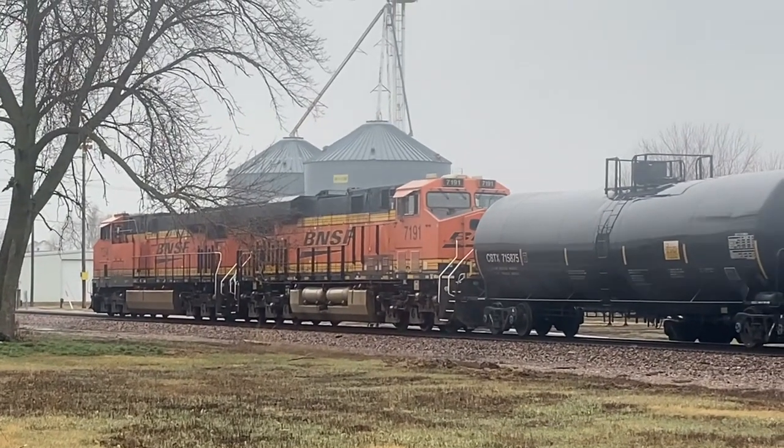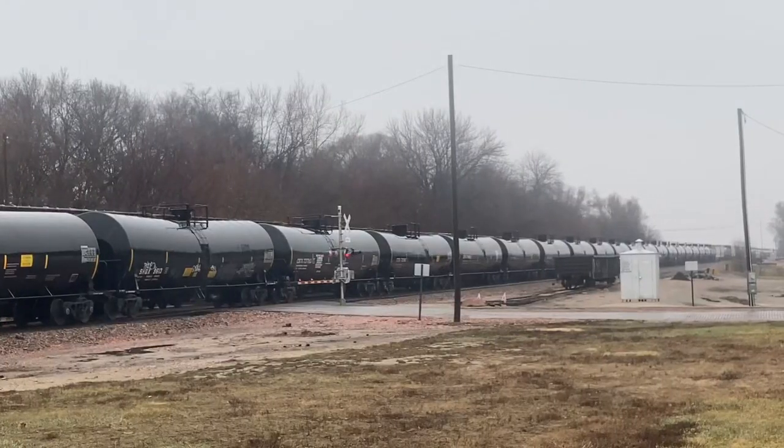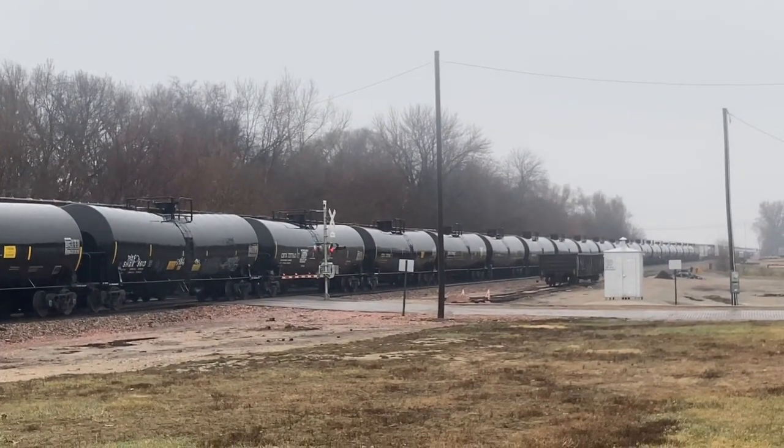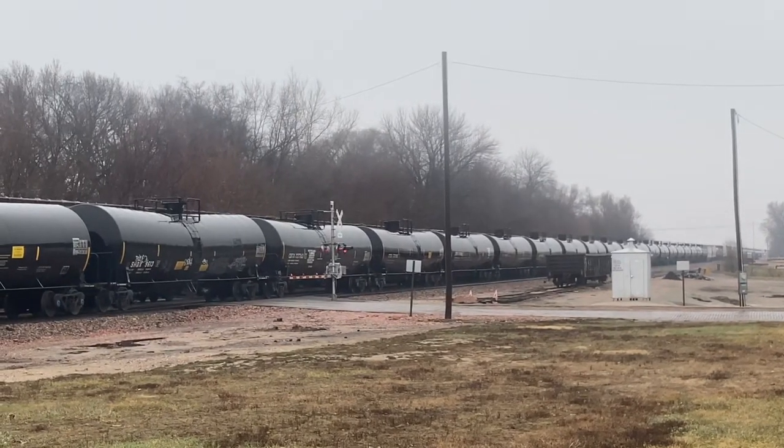Both of these trains ended up being stopped for about 10 minutes. I'm not exactly sure why, though it did give me a good opportunity to get some good shots of these trains and the locomotives idling.